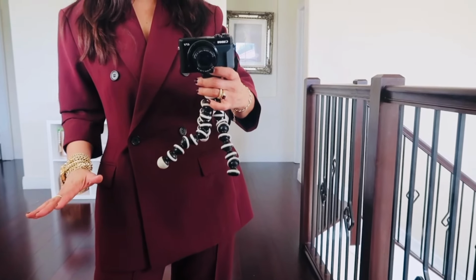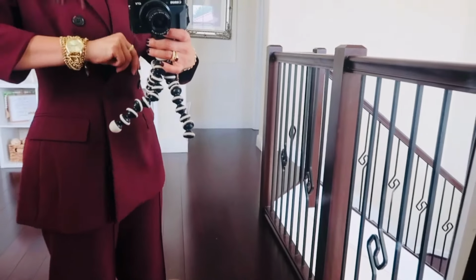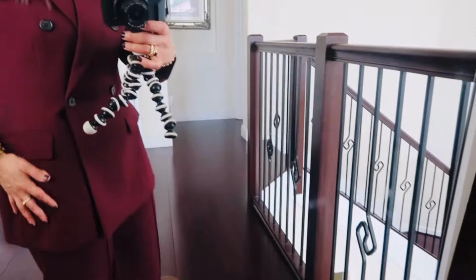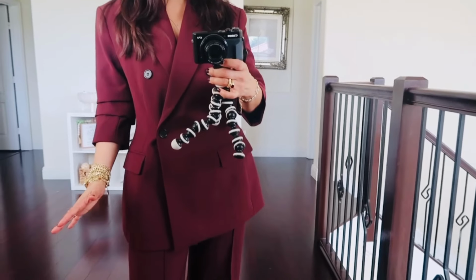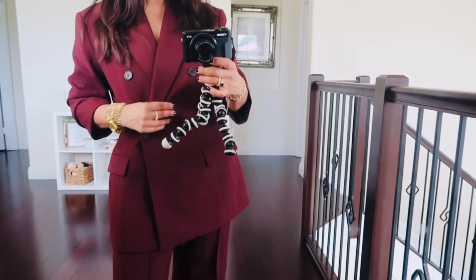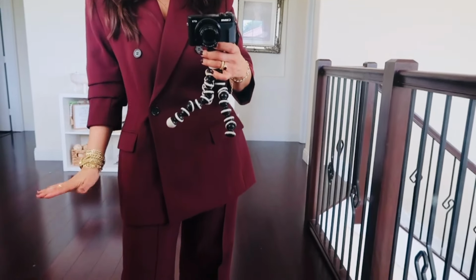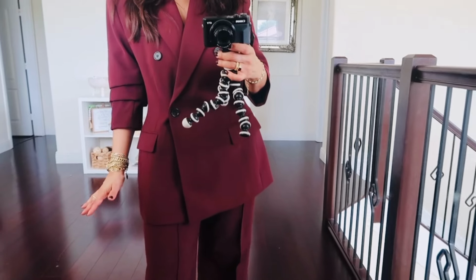I could have sized down on the blazer. I could have gone an extra small because as you can see, there's plenty of space here. It's a little bit loose, but I prefer a little bit of room in my blazers. I just like the option of being able to layer it or wear it this way. I have nothing else underneath except for my Skims bra. And I just love the fit. I think the fit is so amazing.